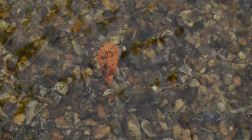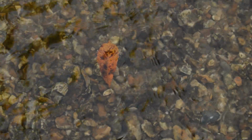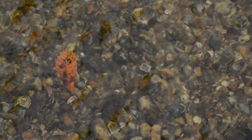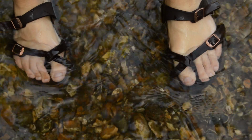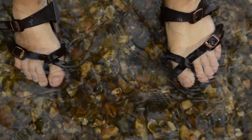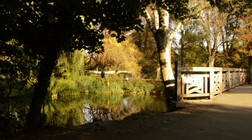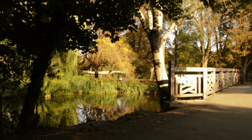It's particularly nice in autumn with the autumn leaves falling through the stream, and the water is very clean because there is a bit of a current. I would recommend wearing some kind of shoes you don't mind getting wet. For me that's Birkenstocks, perfect because they are made of cork, they float, so if you lose a Birkenstock in the water it will float, so it's much easier to find it again.